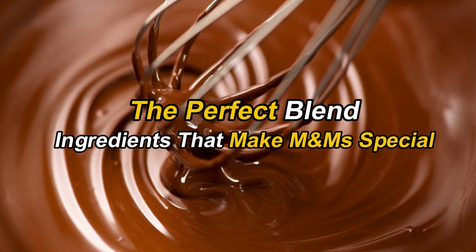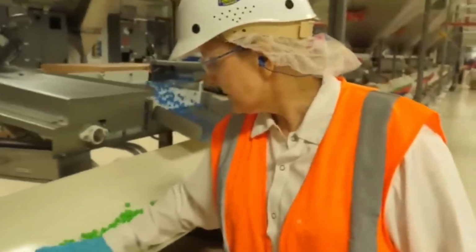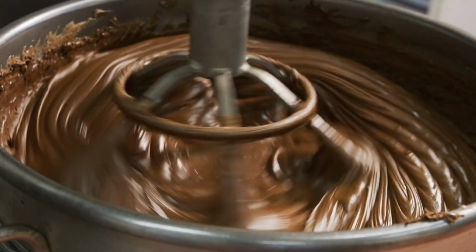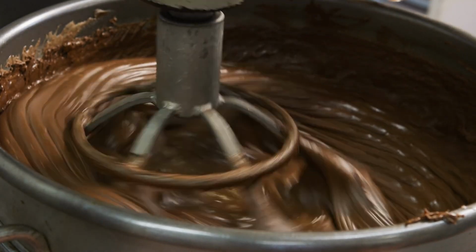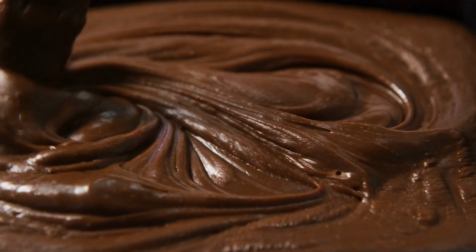The perfect blend. Ingredients that make M&Ms special. The secret to an M&M's irresistible taste begins with its ingredients. While the candy may seem simple at first glance, it's the precise mix of sugar, chocolate, and other key ingredients that creates the flavor and texture we all love. Each component plays a vital role in giving M&Ms their signature crunch and smooth, creamy center.